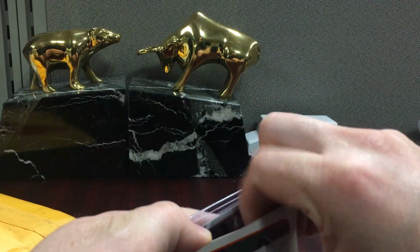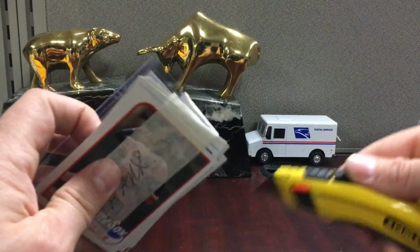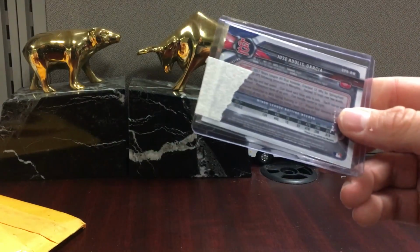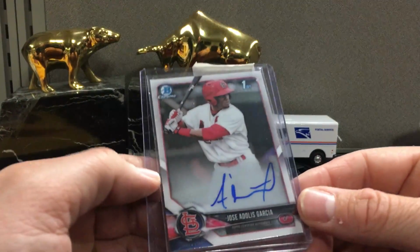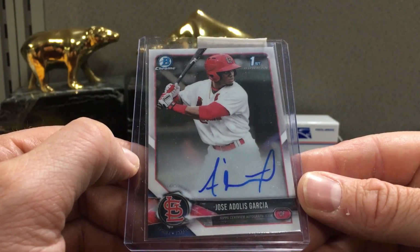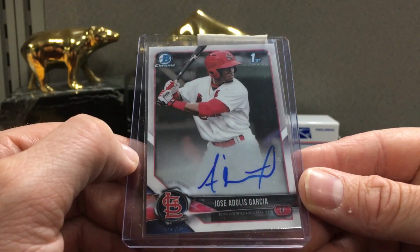Some 89 Topps. That's such a cool set. I don't know why I was buying this guy, because he's Cuban. He's already like 26. He's in AAA, so I'll probably just put this one right back into the store. It's not really a prospect I want to collect, but Jose Garcia for the Cardinals.